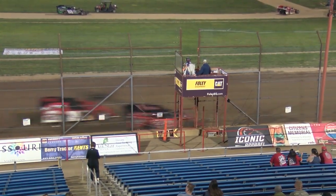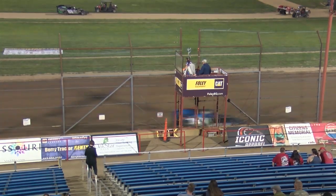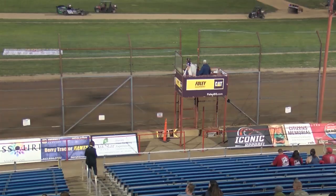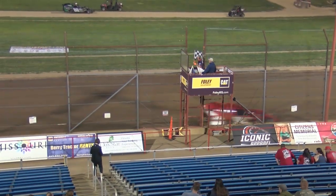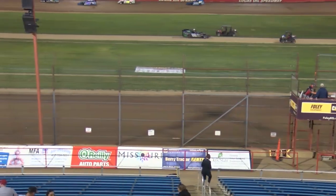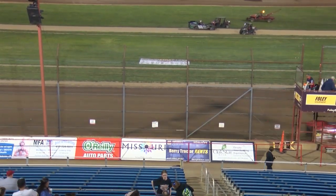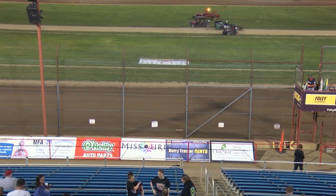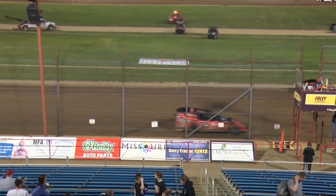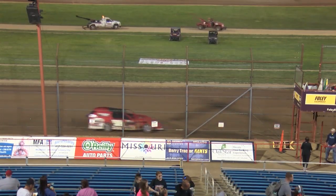That is your winner in the Arctic Food Equipment USRA Modifieds, Springfield, Missouri's own Terry Phillips. Coming home in 2nd, it is Nick Binniger, the 3B from Perry, Kansas. 3rd, the Gator, Chad Lyle, the 18 from Lone Jack, Missouri. 4th, the Button Buck, that is the 21 of Ryan Meadow. Fulton, Missouri is where he calls home. And round out your top 5, the 98 of Jeff Cutshaw. Cutshaw, the veteran, started on the front row, moves back to that 5th spot.